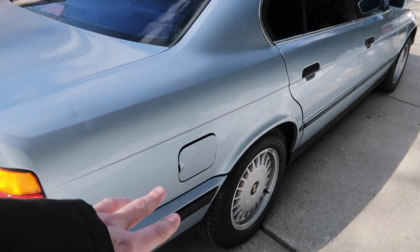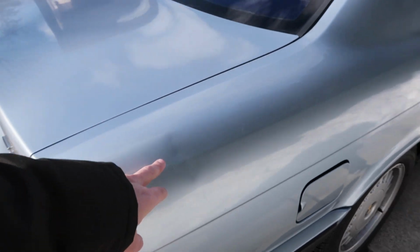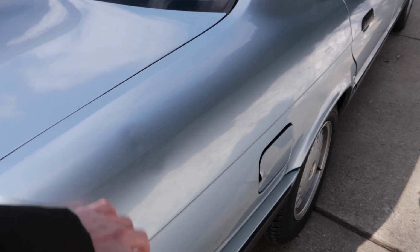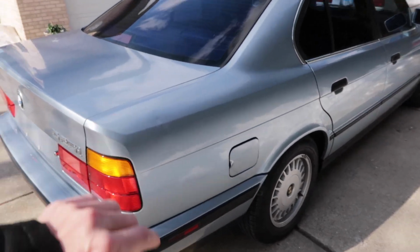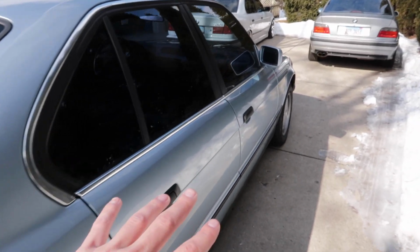So beautiful. It needs a gas door hinge. The hinge is cracked. No biggie. This is the worst right here. You could probably kind of see there's a pretty solid dent right here in the quarter. That's gonna be getting PDR'd for sure. That's the worst of it. But other than that, this side is clean. There's next to no dents on this side.